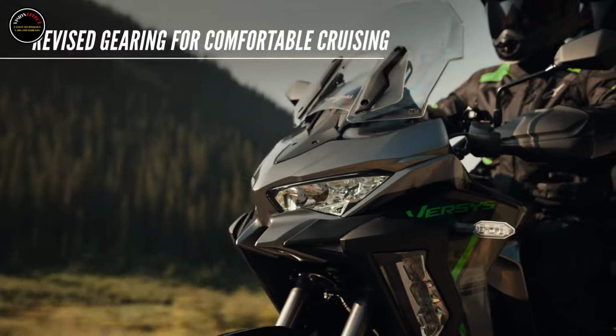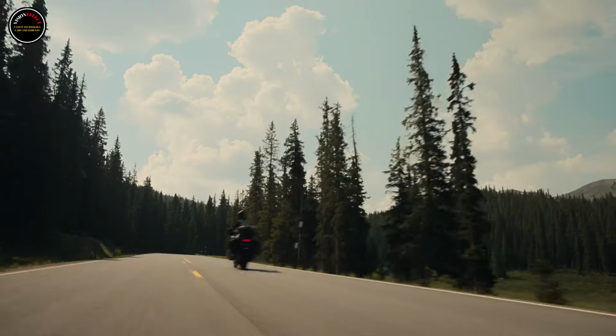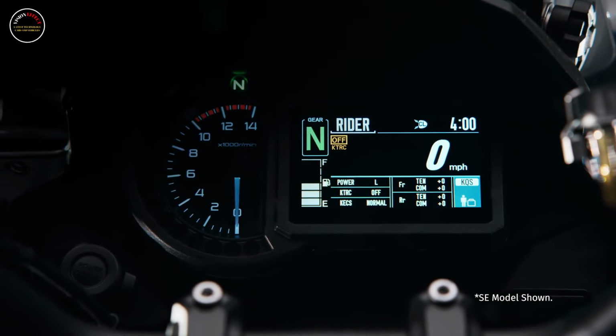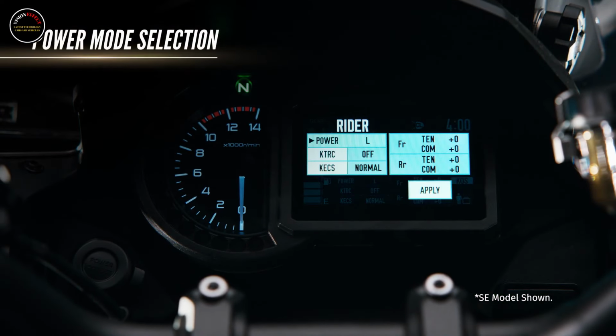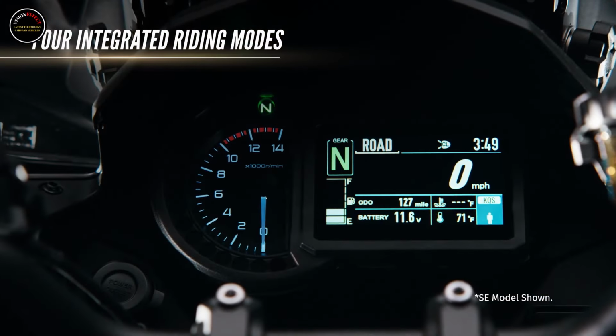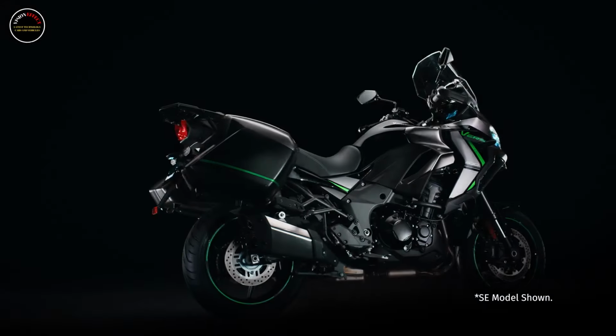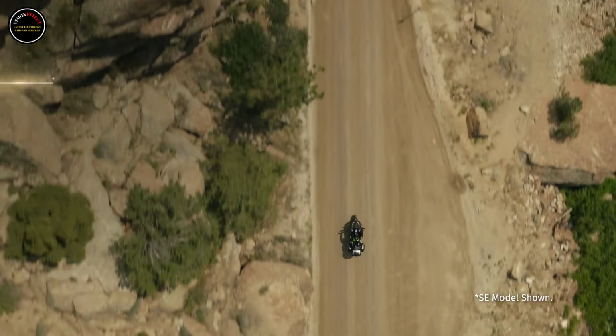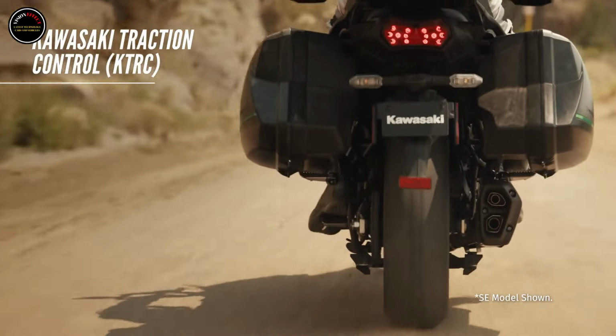electronic aids such as cruise control. There is no shortage of KTRC traction control, cornering ABS, assisted slipper clutch, power modes, full and low, and riding modes, KIBS intelligent anti-lock system, Bosch IMU inertia unit with engine management system and KCMF, Kawasaki cornering management function, which acts on the engine brake and adjusts different variables in the corners.